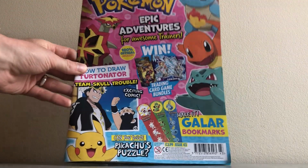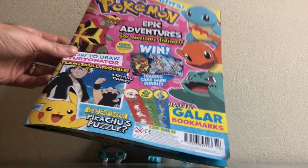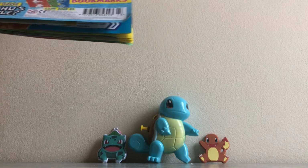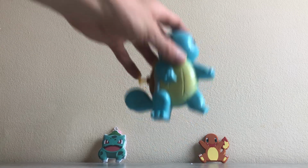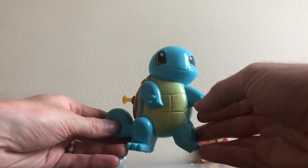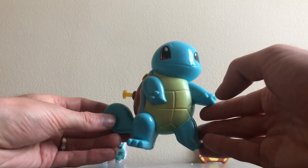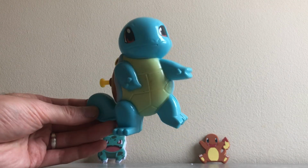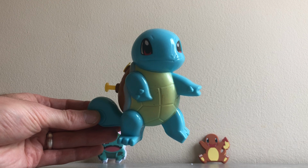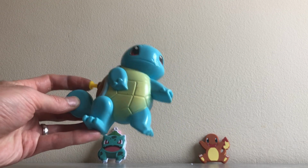If there's anyone who's watched all the way through, there's a look at the magazine, issue 43. Quite good, quite cool. Might look through that a bit closer soon enough. And another look at the Squirtle. I'm not really sure if I'm actually going to do anything with the Squirtle. I might just give them to kids anyway, or I might tuck them away in my Squirtle collection of random things. So there we have it.